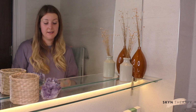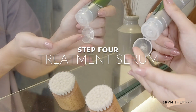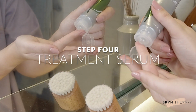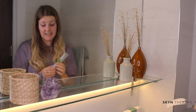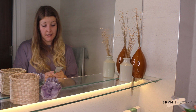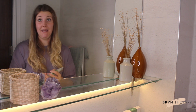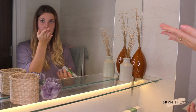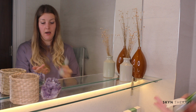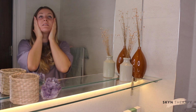So then, surprise, surprise, it's another exposed product. This is the Clear Pore Serum. Again, more salicylic acid. It's also got green tea in it to keep oil production under control. So just use a little blob like that, and again, tap it into the skin.